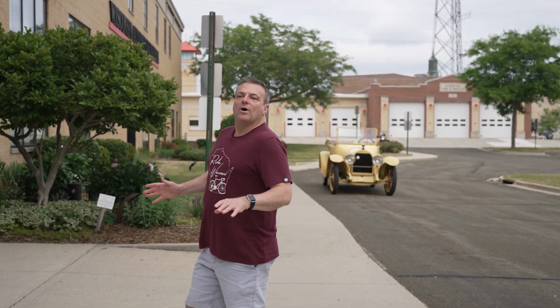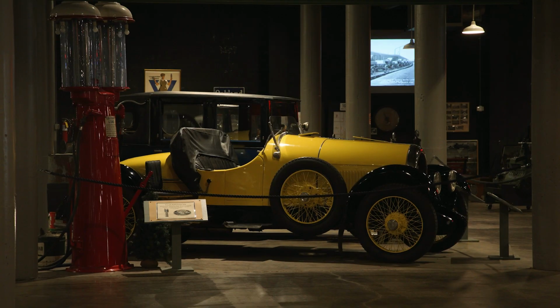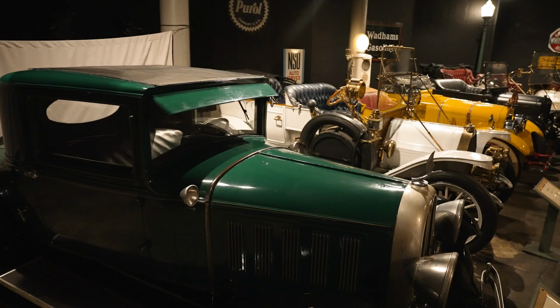Here in Hartford and Western Washington County is the Wisconsin Automotive Museum. It's an incredible place dedicated to showcasing transportation history, especially for Wisconsin. Inside are over 120 vintage automobiles. Let's check it out.